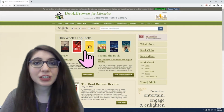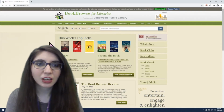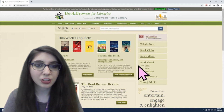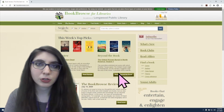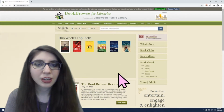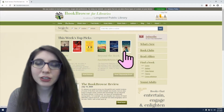So there are a lot of different links and a lot of different things you can do right from this homepage. So let's break it down. First, there's this handy area right in the middle here called This Week's Top Picks. I like this area because it gives you a selection of books every week, and for each book they give you a review as well as a nonfiction article. These are called Beyond the Book articles, and we're going to talk about them in a little more depth later. But just know for now that if you really don't know what to read, BookBrowse already has a list of books available for you right on the front page.